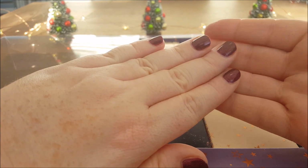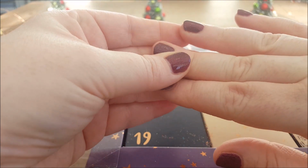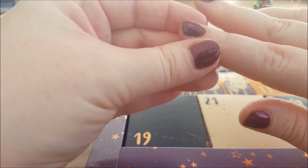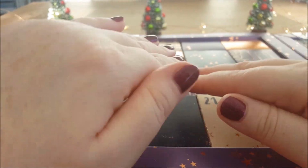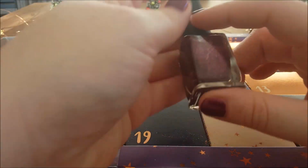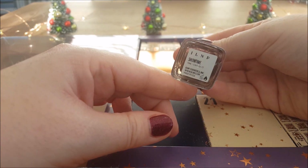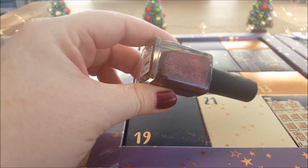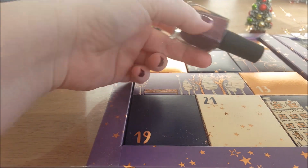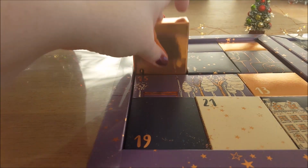I've learned from my last series of videos not to do my nails before I open calendars. So I've had this manicure on since last Friday, and apart from some tipwear, it's actually performed really, really well. Today's Thursday, so it's almost a week, and this is ILNP's Showtime. It's a really nice holographic, if I can get some light there. So let's have a look and see what's in number 9, and it's got this gorgeous rose gold.